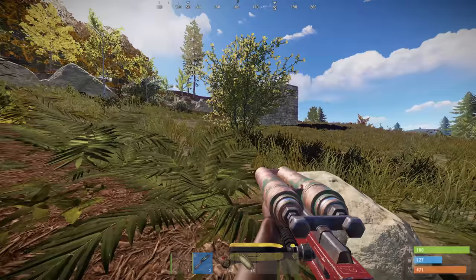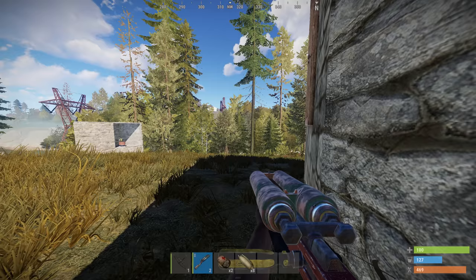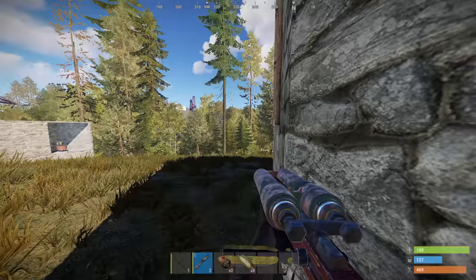It left the turret off. This is my chance to sneak up. Oh god, I need to come back. There's a little bit of stuff here as well.